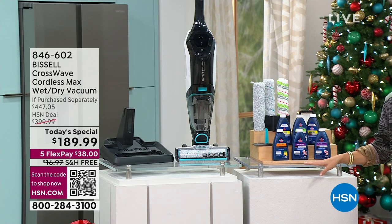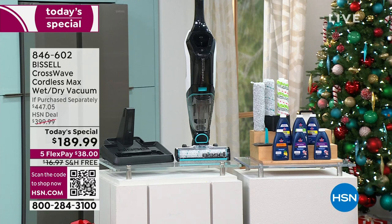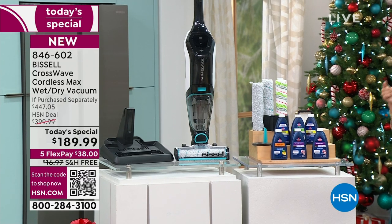Here's the other thing, 3-year warranty on this. Extended holiday returns, which is actually huge. You get to use this through the busiest mess season, right? All the way through the end of January next year.